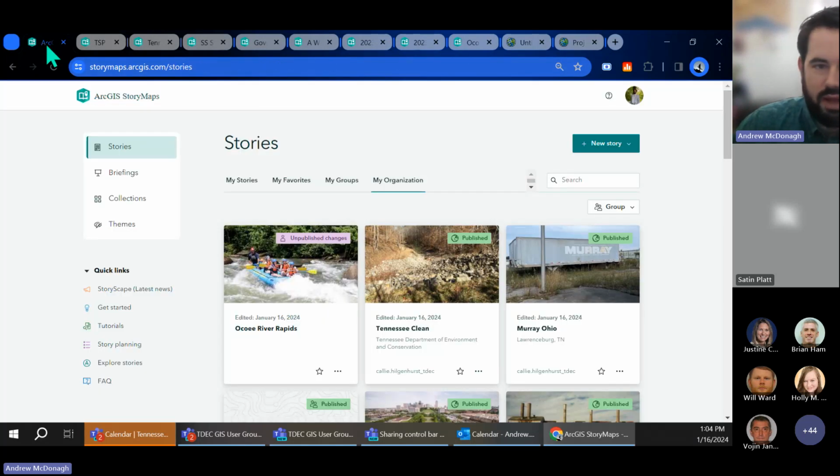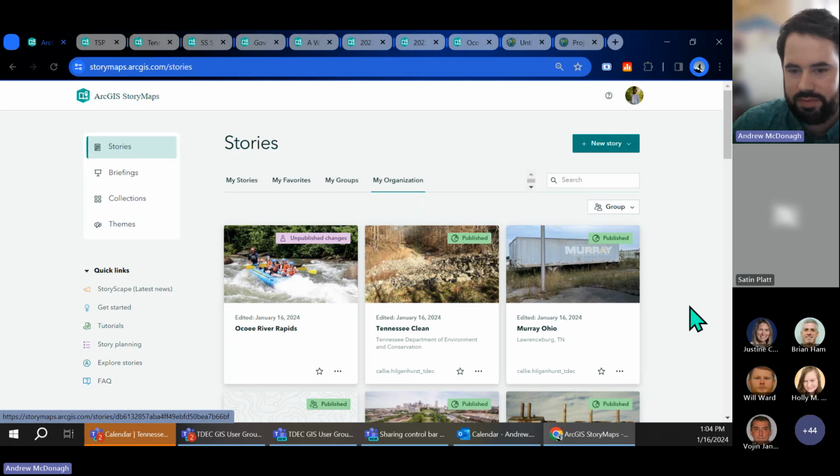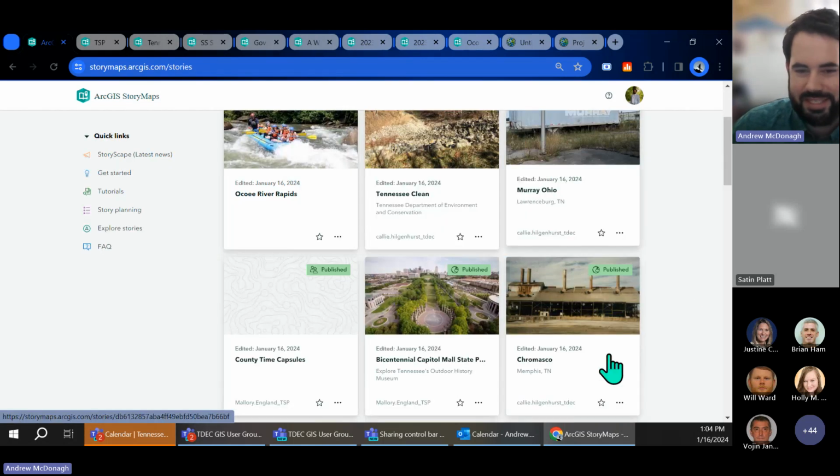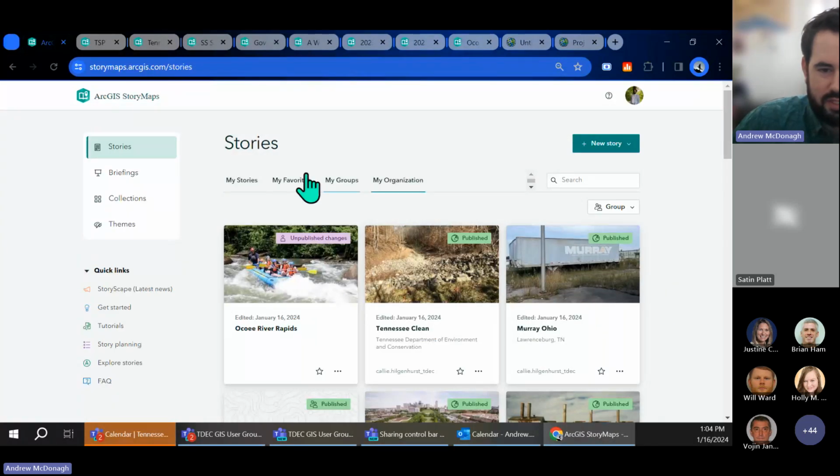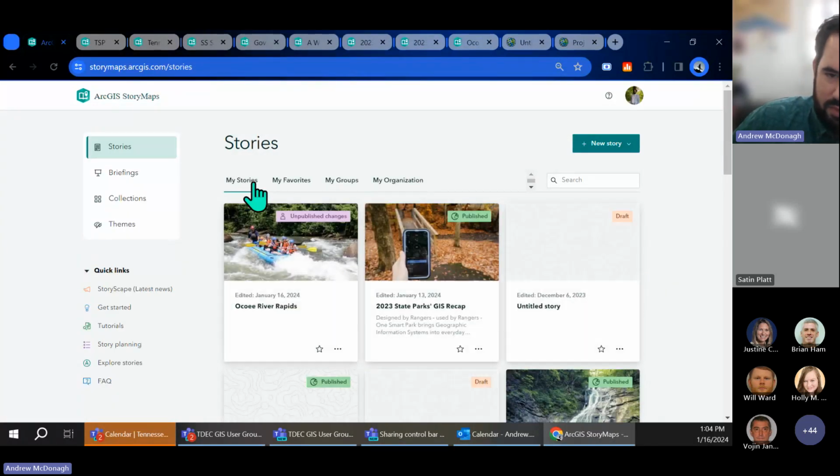You get started by going to storymaps.arcgis.com. Here you're going to have the option to see what your organization is already creating, so you can get some inspiration. I see lots of these coming from the TDEC side, which is awesome. And you can see your own content, things that you've made, or maybe you stick them in a group because you're from one park or one division working together, and that's where you want to store all your stuff.